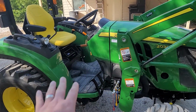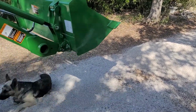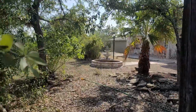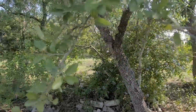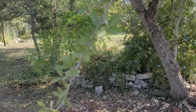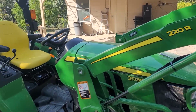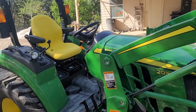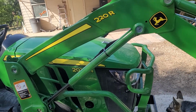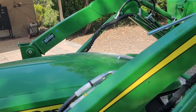So now I have this thing. I can move a lot of rock because I've got to do this entire driveway, and it starts here and it goes all the way there. It goes around the house in the back, and then it goes down that direction and comes that way over there. It's about 500 feet, I guess, with Google Maps or Google Earth's measurements. So that's a lot, and I would have never been able to do that with a shovel. Or it would have taken me so long that I would never be able to do that with a shovel.